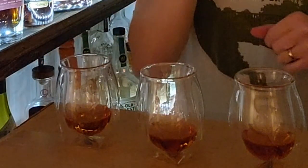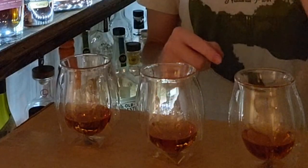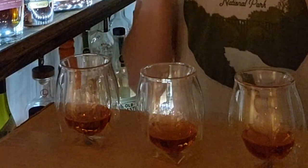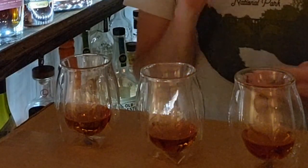This is a triangle blind. So what that means is I have three glasses in front of me, but only two bourbons between them. Two of these glasses have the same Booker's in it. One of them has the other Booker's in it. The question is, can I figure out which one is which? And do I have a preference?